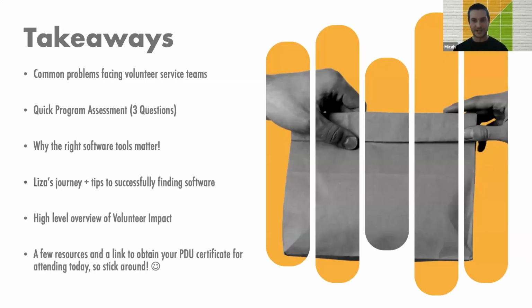So what are we going to talk about? So some of the main takeaways. A lot of people from all around the world here, doing a whole bunch of different things. And we all have some same common problems that we'll discuss, like what some of the common problems volunteer service teams are facing. And with that, we'll do a quick Zoom poll. I'll have 3 questions, and then I'll share another data point on why the right software tools matter.